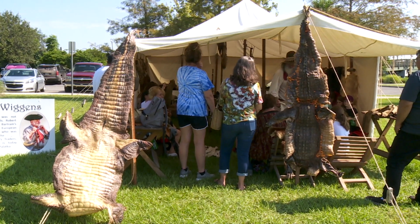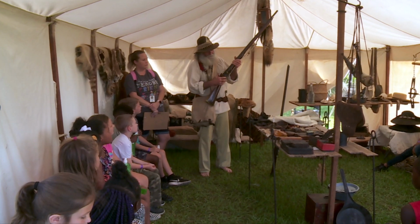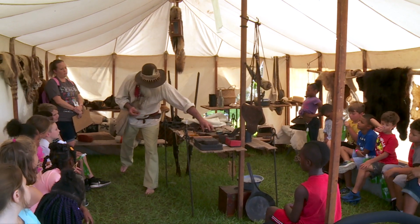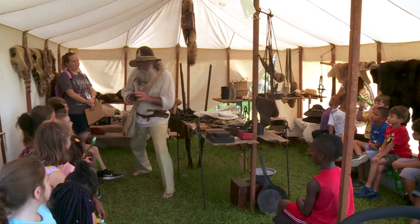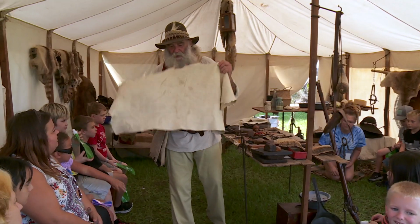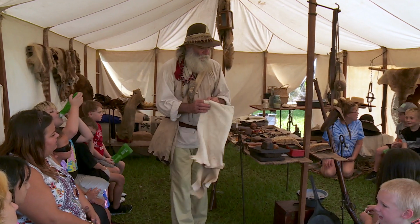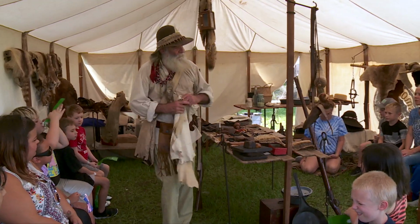Job Wiggins served as a guide and interpreter for William Bartram and his explorations. Here in his encampment, he demonstrates firearms, not only shooting of them, but also making of the bullets and taking care of gunpowder. It was quite an encampment where he showed demonstrations with deerskin and other artifacts of the 1770s.